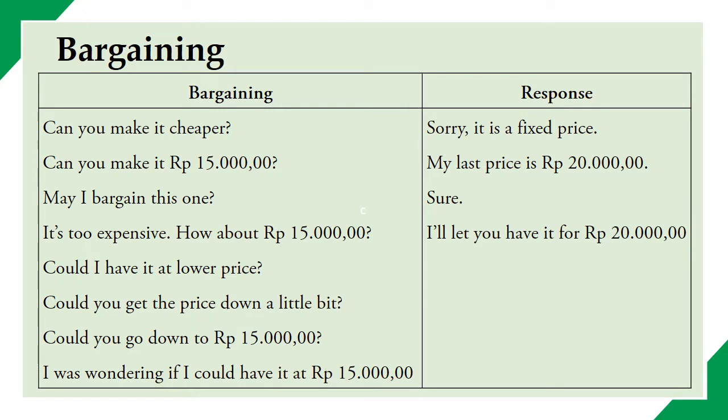May I bargain this one? It's too expensive. How about 15,000 rupees? Could I have it at lower price? Could you get the price down a little bit? Could you go down to 15,000 rupees? I was wondering if I could have it at 15,000 rupees.